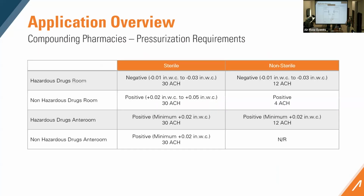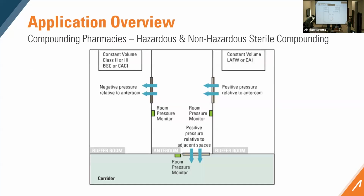So if we go back, we can see if we have the non-hazardous drug room for sterile, that would be our right room. So that one will be a range of 0.02 to 0.05. And our hazardous drug room will be 0.01 to 0.03. And then our anti-room will be a positive 0.02.